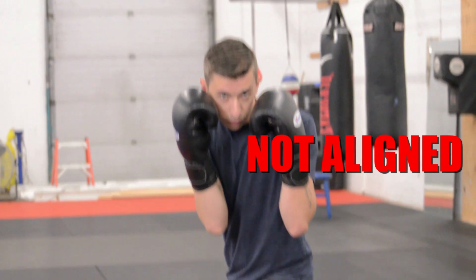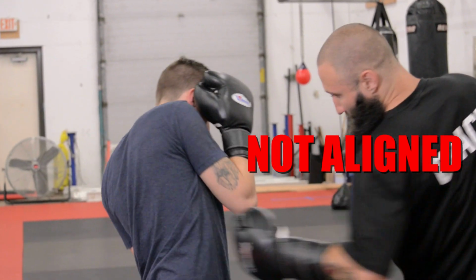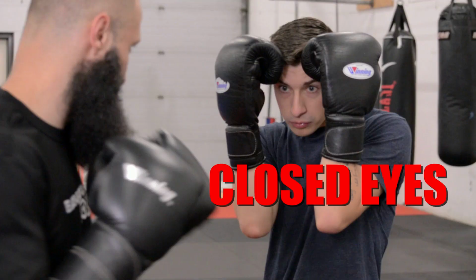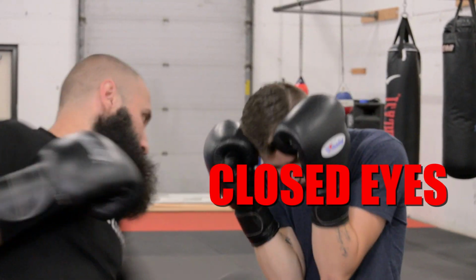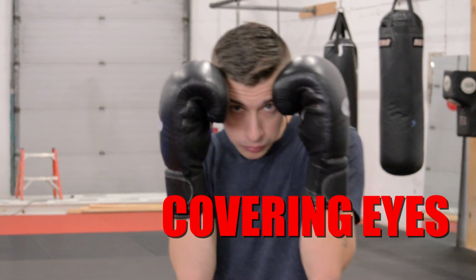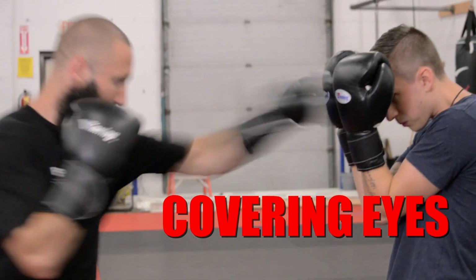If your hips and shoulders are not in proper alignment, you are exposing body for attack as well as cheating yourself out of timing your hips and your shoulders for a powerful counter punch. If your eyes are closed, you are extremely vulnerable to an opponent who punches in combination, as you'll not be able to see those shots coming and react to them. If you cover your eyes with your guard, then you can't see shots coming around your guard or to your body, and you can't see the movements of your opponent.